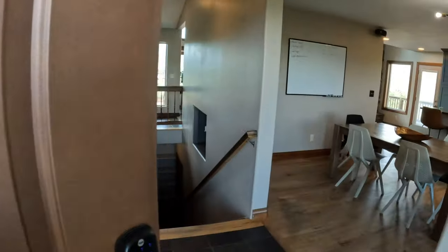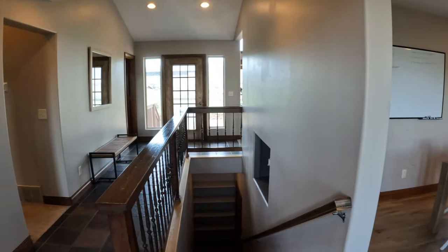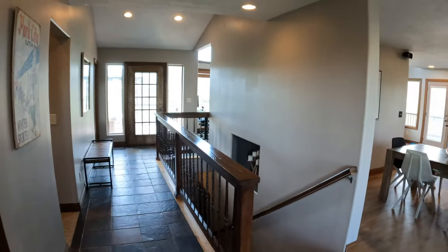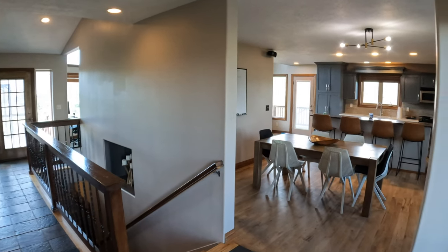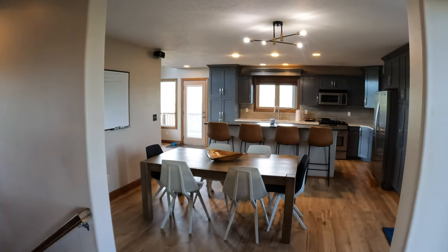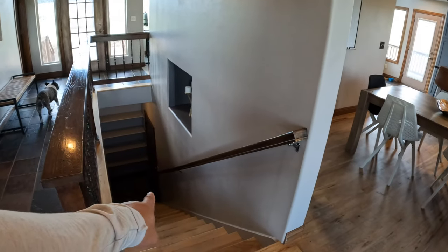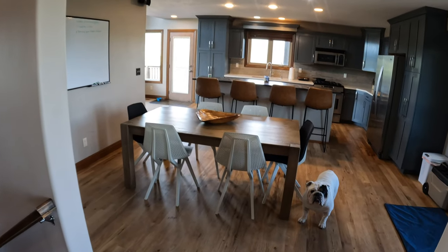So this house is kind of cool. It was built in '01, but still has a lot of the cool wood trim accents, and it's a tri-level house. So this takes us down to the garage and the downstairs unit that we just saw. This kitchen looks like it's been fully remodeled.